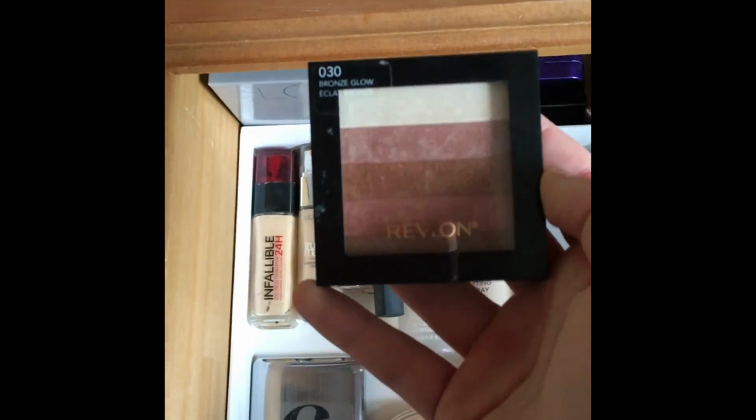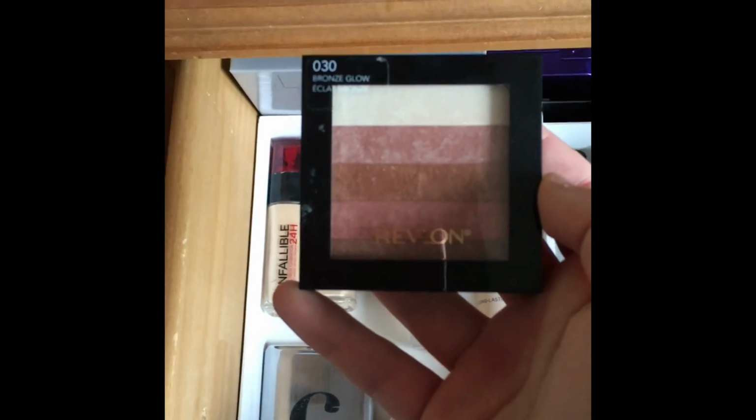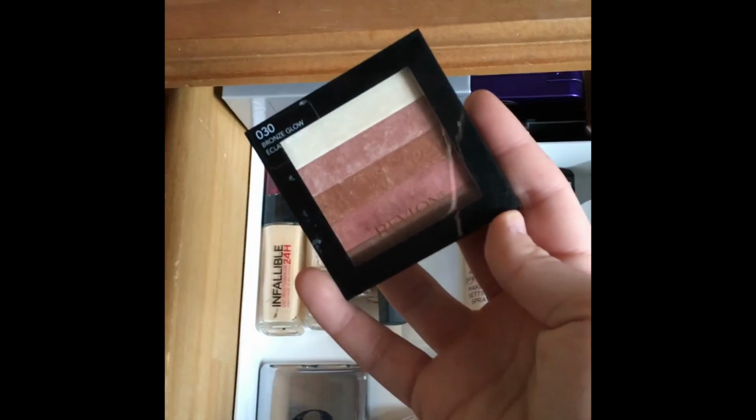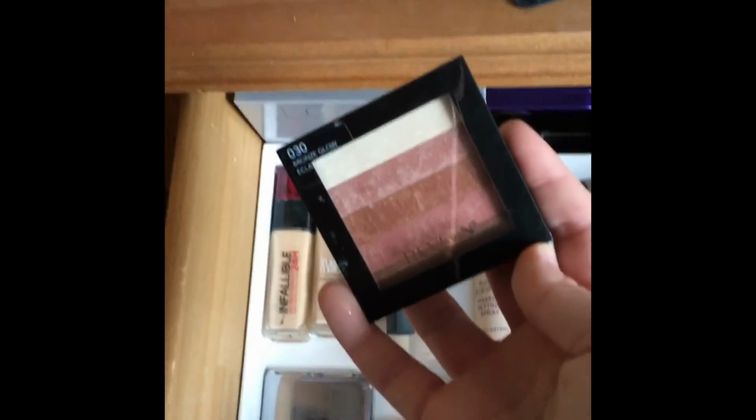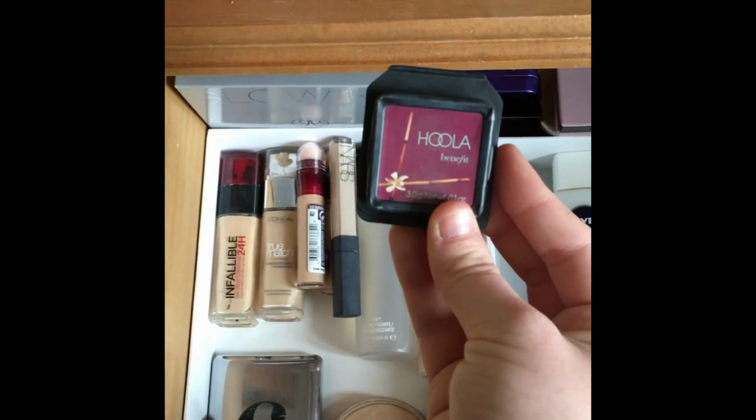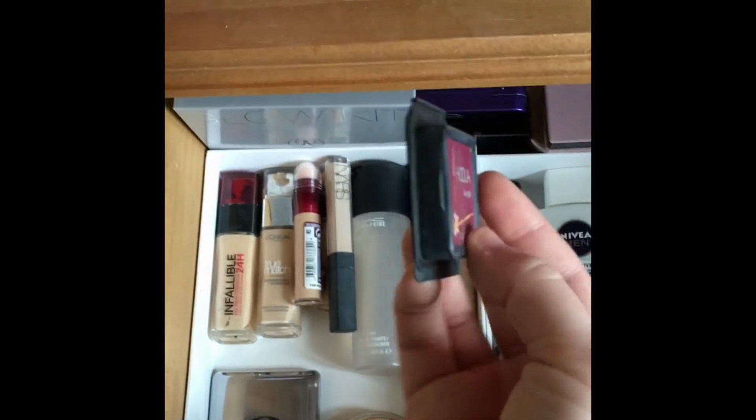The reason I like this so much is because it doesn't just give you a blush, it also gives you a bronze and a little bit of a shimmer as well. So I really like this on the skin. And then the last thing is just my Hoola Benefit bronzer. This is a tester version.